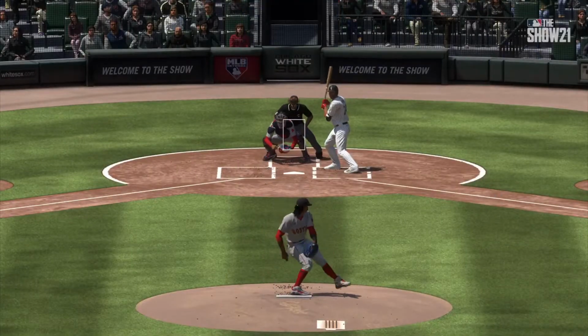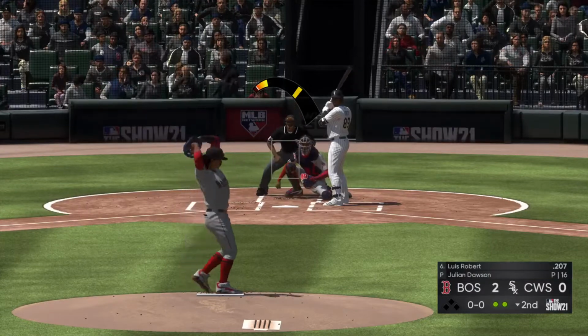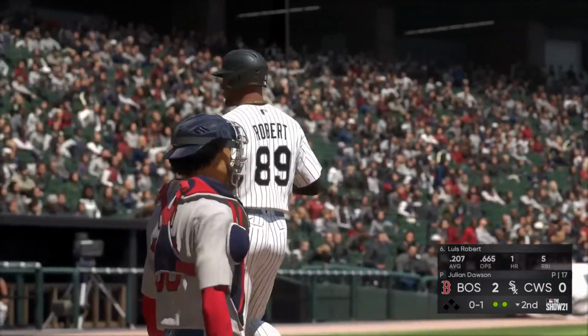On that breaking stuff. Got him to miss the breaking ball there. Jimenez becomes out number 2 this inning. The next batter will be Luis Robert. Strike 1 to start the at-bat.